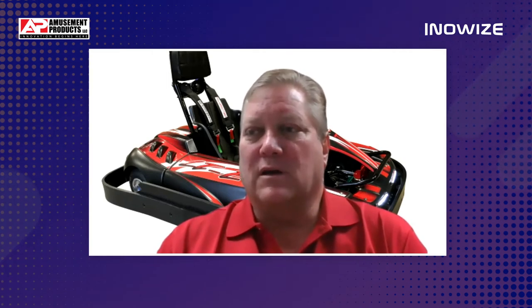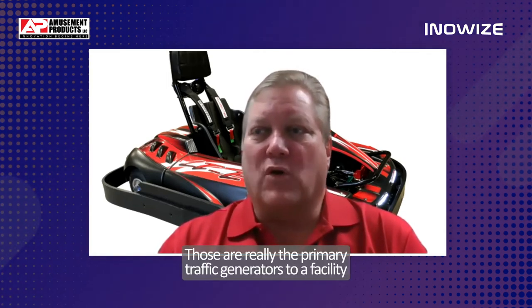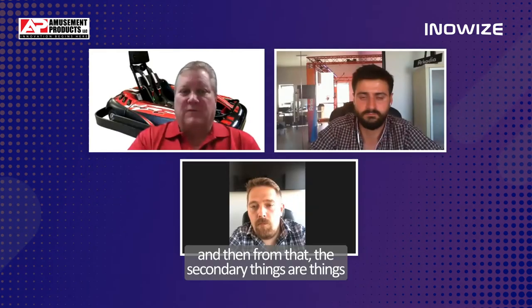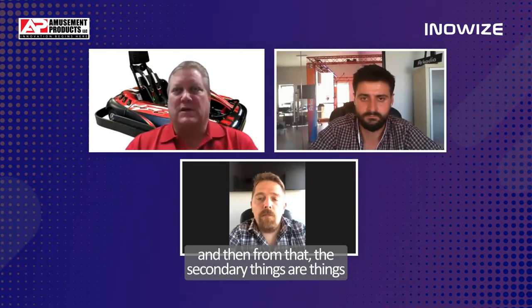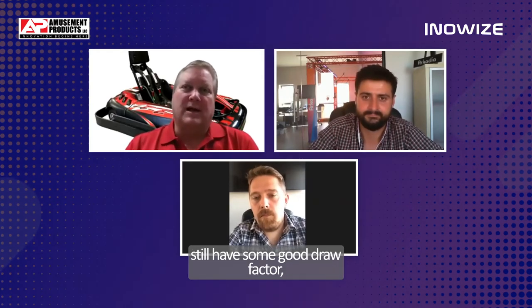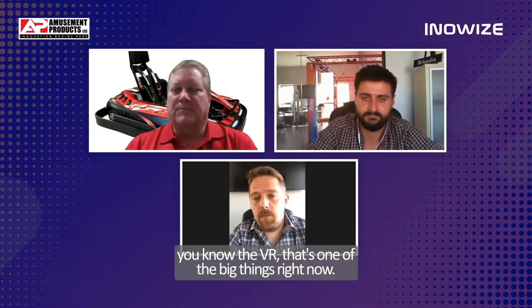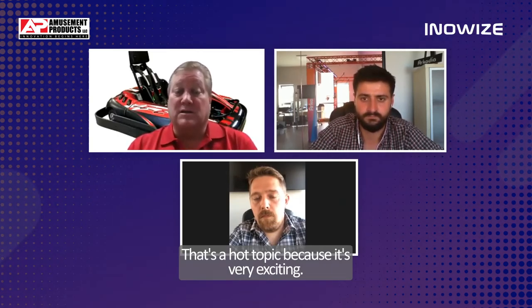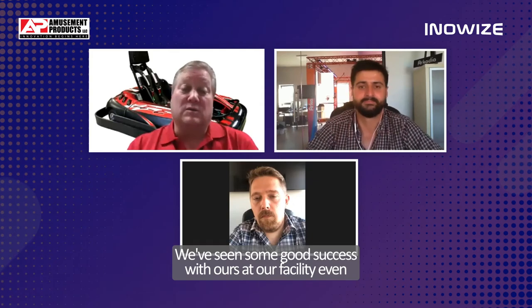What else is there? Those are really the primary traffic generators to a facility. And then from that, the secondary things are things that are exciting, may have been around less time, but still have some good draw factor. You know, the VR, that's one of the big things right now that's a hot topic because it's very exciting. We've seen some good success with ours at our facility, even through COVID.